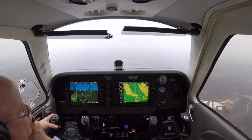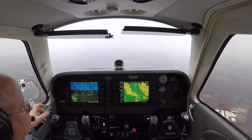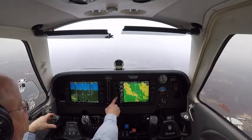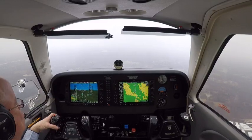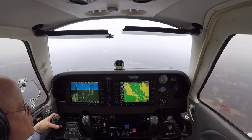Alright, we'll be looking at Charlie Delta. Number 8 Charlie Delta, you're 4 miles from the final approach fix. Maintain 3,000, cleared ILS Runway 23 Left approach. Okay, 3,000, still established, cleared ILS 23 Left, 8 Charlie Delta.